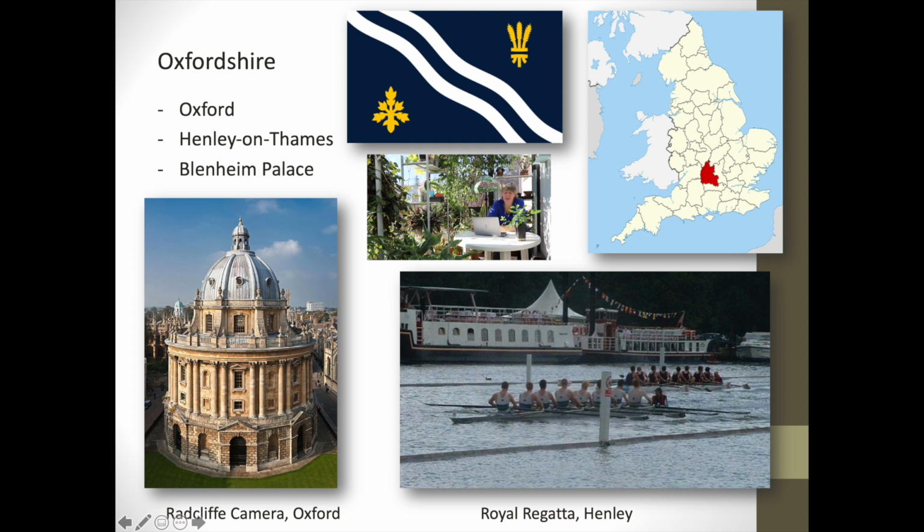Another place which is quite famous, perhaps for the university life and for the sporting life in Britain, is Henley-on-Thames. Another smaller town on the River Thames, which houses the Royal Regatta. This is the place, I think, where the rowing teams from Oxford and Cambridge compete each year on the River Thames. So it's quite an event, really. People line the banks of the river to see the teams going, and it's a kind of local sensation.